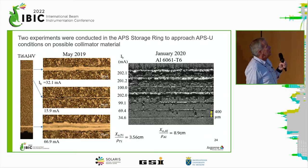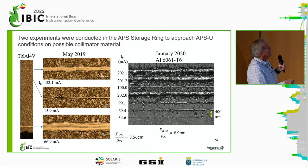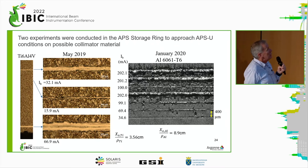Shown here on the right is one of our aluminum targets. As we increased the current, we didn't see anything at 18 milliamps, but we started to see damage at 35 milliamps, and then as we went up in current, damage got very severe. These are all single strike events on the aluminum target.